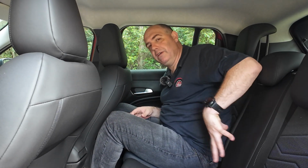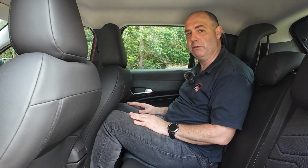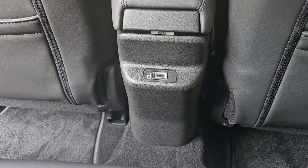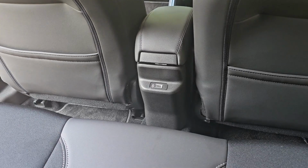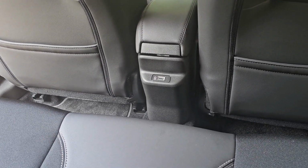And unfortunately, the Avenger doesn't have an armrest for the rear occupants, which is a bit of a letdown, I think, to be honest, in these cars these days. But for the rear passengers, you do get a single USB, and you just get map pockets either side. You don't get any ventilation at the back here, which is a bit of a shame, especially in these Australian conditions. All right, let's go and have a look in the boot.